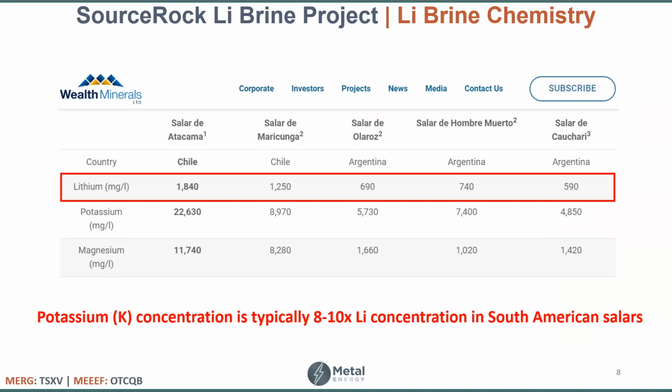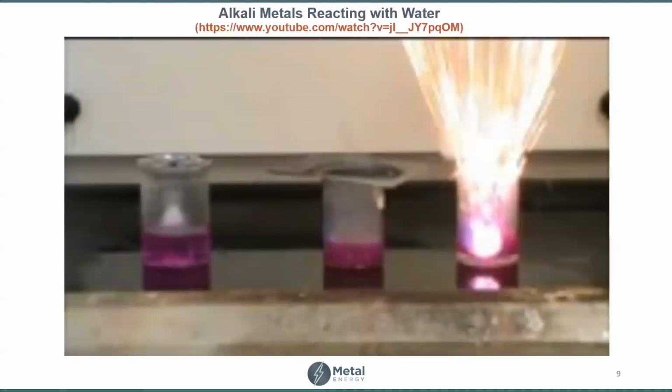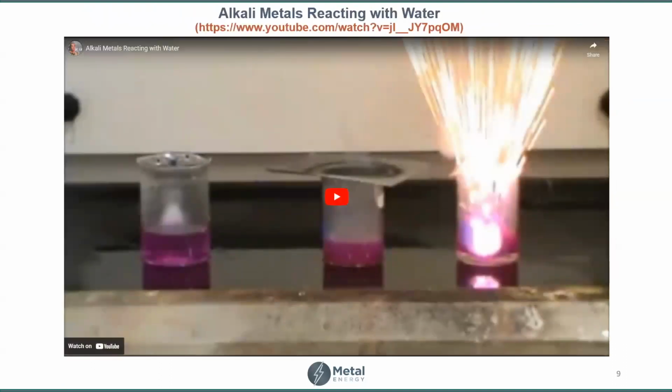If we look down in the salars in South America, there's a pretty strong correlation. Potassium concentration is typically about 8 to 10 times the lithium concentration in these areas. So if you find potassium, again, good pathfinder, find lithium. And that's because these elements love to be in water. That's where they're most stable, and they're actually not stable in these rock or hard rock forms.